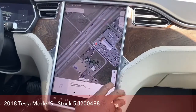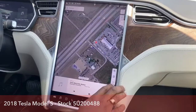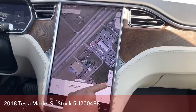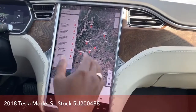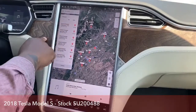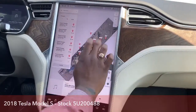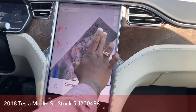One good thing about having an electric vehicle is there are so many charging ports all over the nation. There are three options when you have your navigation screen on. You could see on the bottom here a little charging port icon. If you press that button, it shows you all the charging port locations near you. The closest one to us right now is 13 miles away, a supercharger down in Thornton. Anywhere in the nation, it shows you all the charging ports. Look at that, there are tons and tons of charging ports.